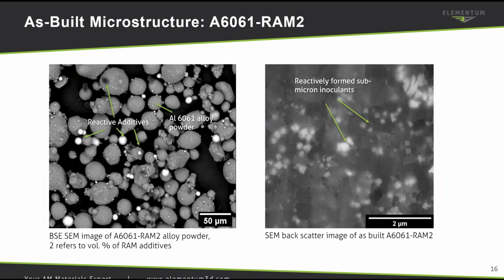Looking at the powder, you can see that the powder actually does have multiple discrete constituents in it. This is an example of a backscatter SEM image showing an example of a 2 nominal volume percent RAM alloy. And then on the right, that's the printed product phase. So you can see that in the powder, you do have micron scale inoculants, but in the printed part, you can see that those now are sub-micron size. With that scale bar being 2 microns, you can see that those precipitates are much smaller than that, many of them on the order of a couple hundred nanometers.